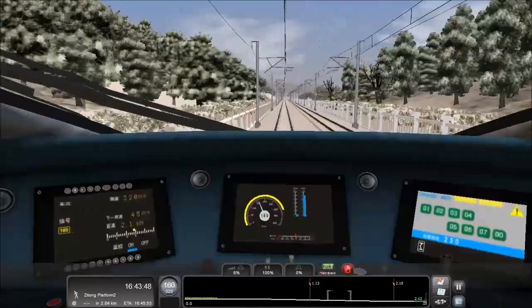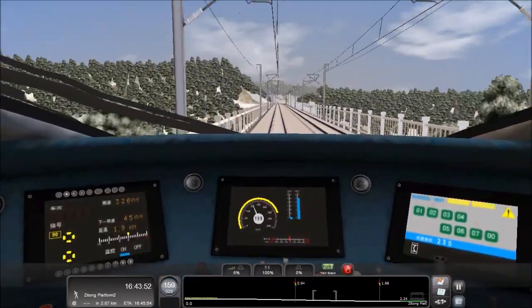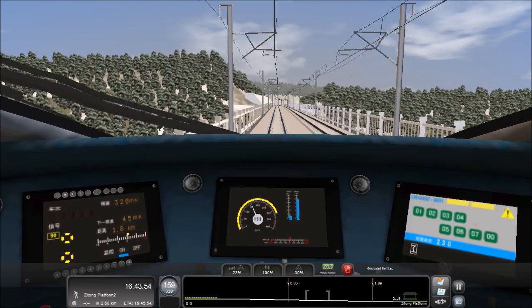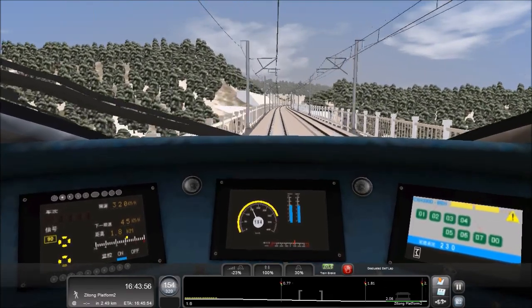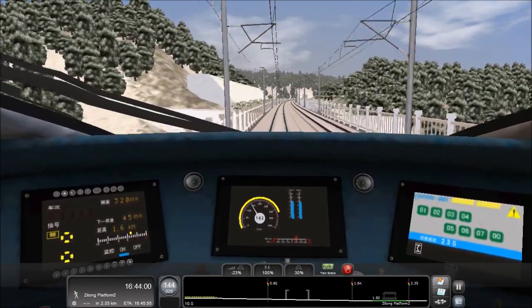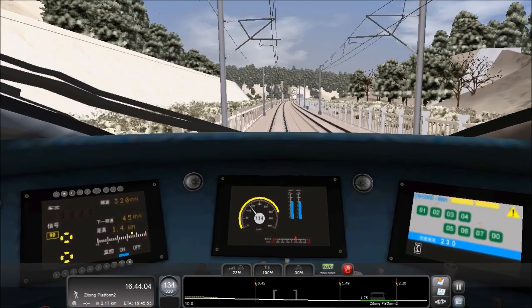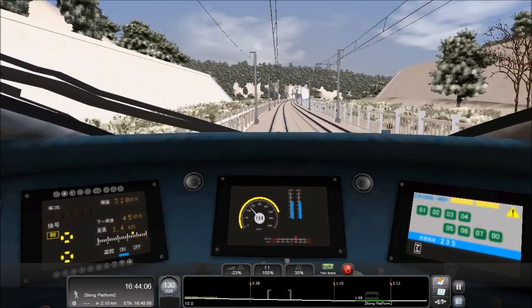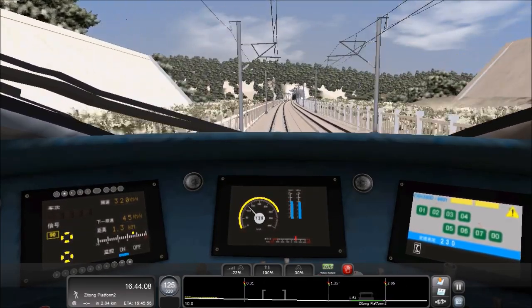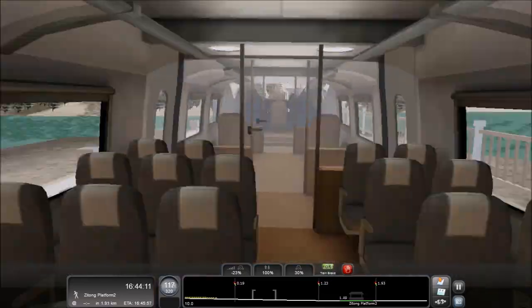Let's throttle down there. There we go. Just keep ourselves at... Oh, go down to 90 now, have we? Thanks. When is that by? Is that by the next signal? I ain't gonna make 90 by the next signal. Because this is very much like TVM, the TVM signaling on HS1, but slightly different. We're stopping at Zitong, so yeah, that makes sense. So let's get down to 90. We haven't got to be there at any particular time, so it's fine.